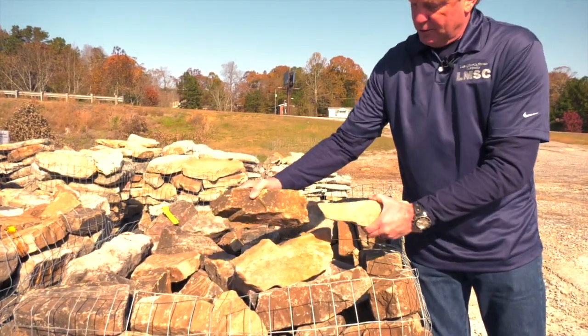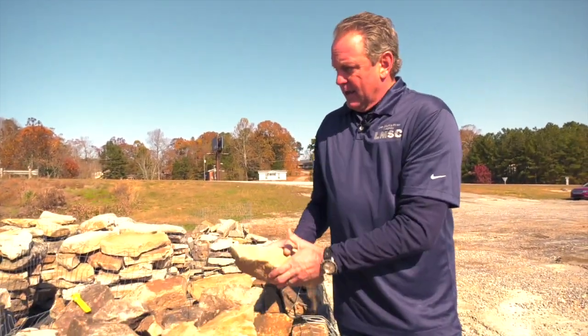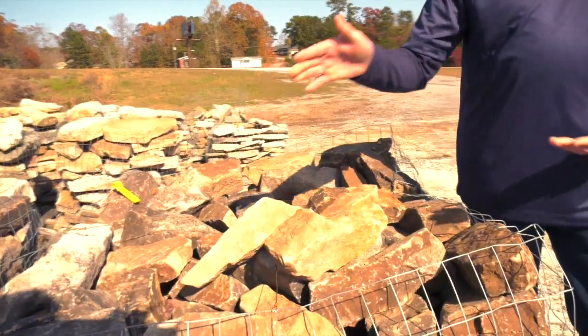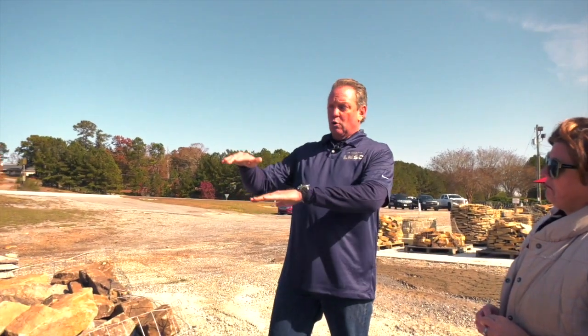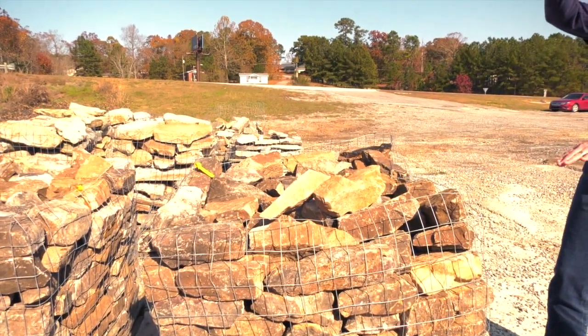This is called a moss rock, and this is a square moss rock stack. This is probably one of the most popular stones to put on houses. So when you see the houses that have like a 4-foot fronting, you'll see moss rock on many, many of these houses.